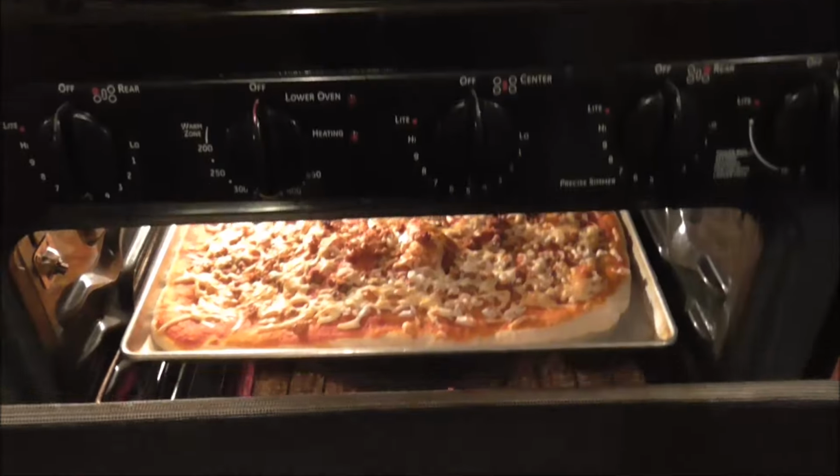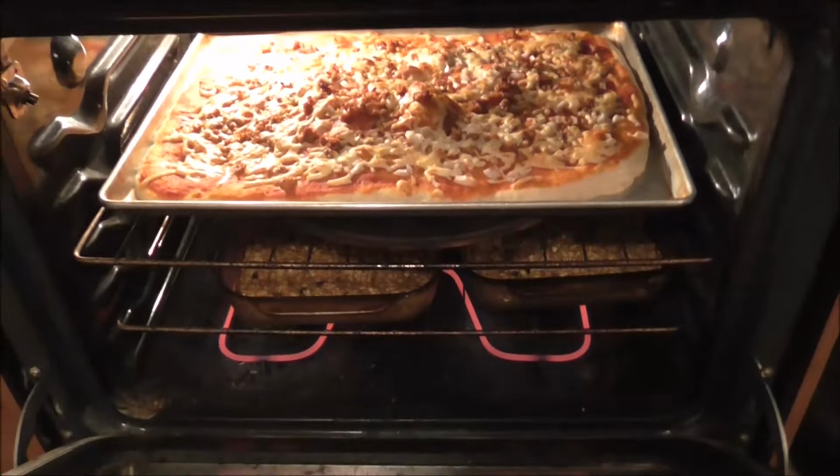So other than that, refrigerator's looking pretty empty. I think we're doing pretty good on getting everything cleaned out, and I'll quick give you a peek at what the pizza looks like. There's the pizza, and there's the oatmeal bars at the bottom. They're almost done.